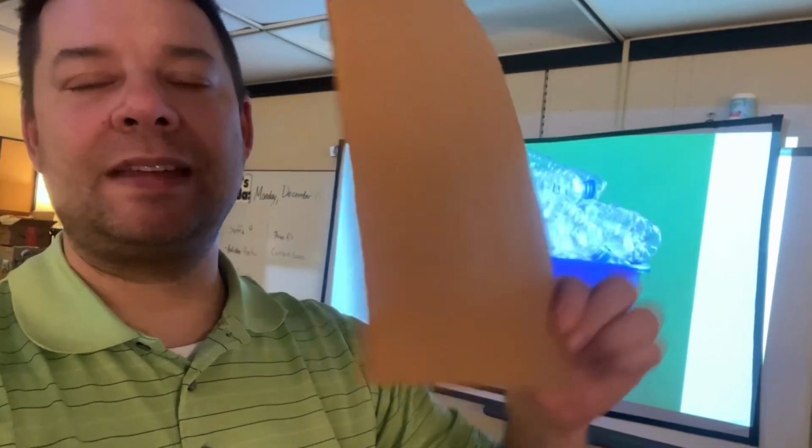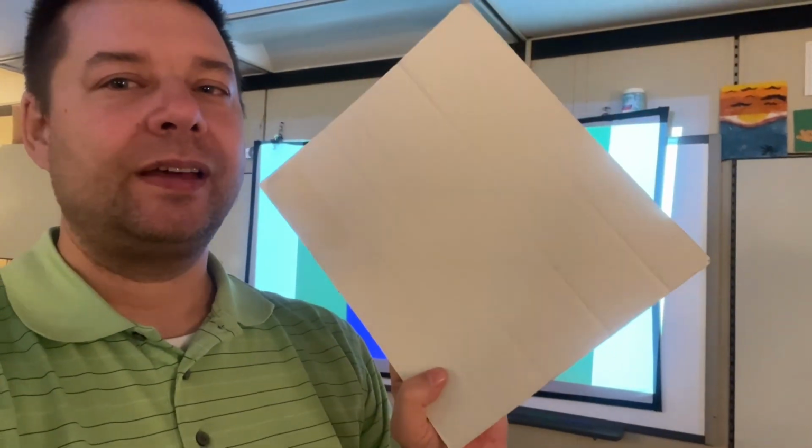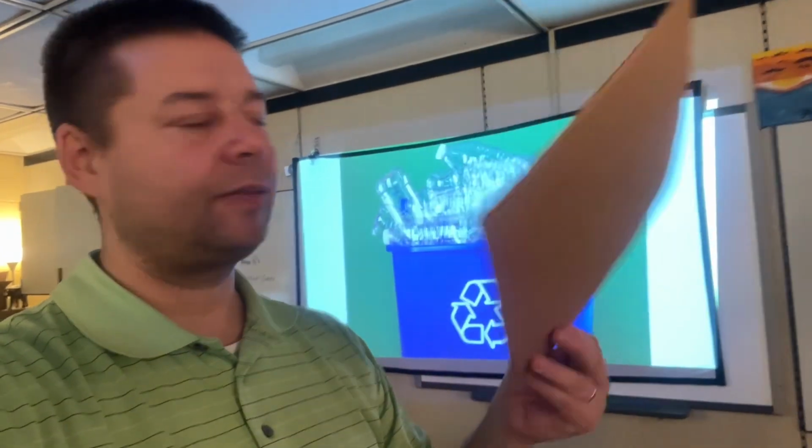Hey, look at this. It's just a piece of cardboard. Now this actually came in like a package that I received. So just a flat sheet of cardboard. Think of how you might be able to reuse this in maybe a creative way so that it can have like a new life and new purpose.